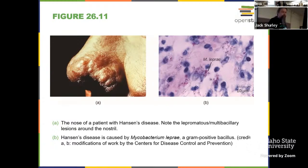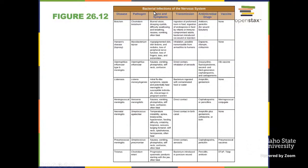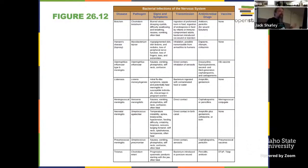So moving forward. I was on my game, and before I got in here, I quickly deleted and posted new tables into the PowerPoint, so I don't have to bounce back and forth.